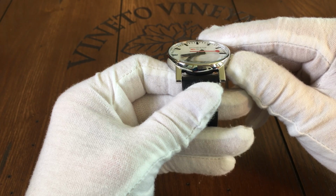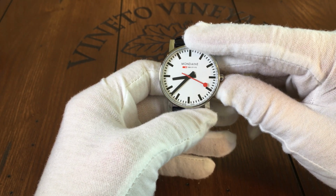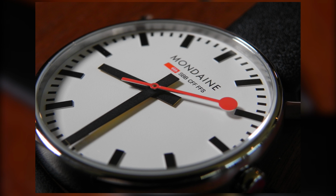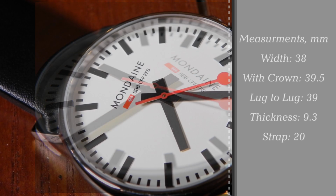The design of the watch is very, very simple, yet extremely effective. You can also see the Mondaine logo on the face, as well as the Swiss-made indicator below the 6 o'clock marking. Otherwise, it's a fairly simple watch with no complications.